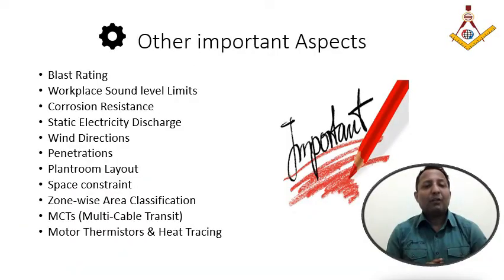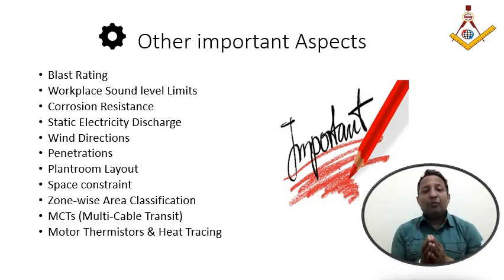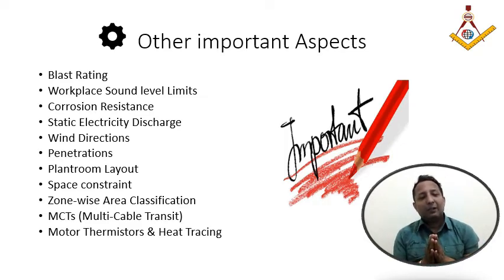Here the other important aspects are also equally important to understand. What does it mean? Let's look at it one by one to understand the importance of it. The blast rating is nothing but the blast rating of the bulkhead.